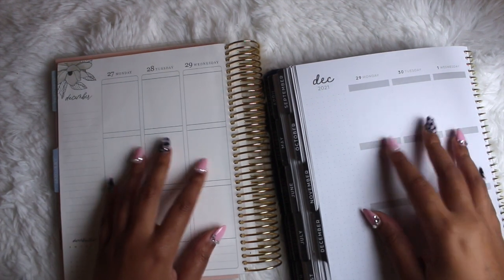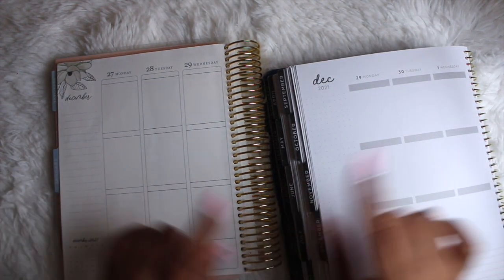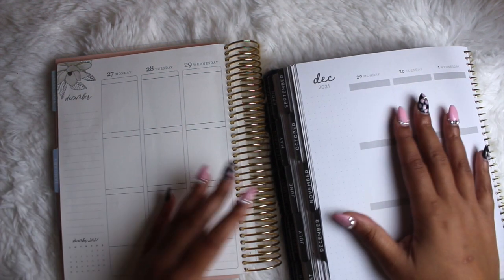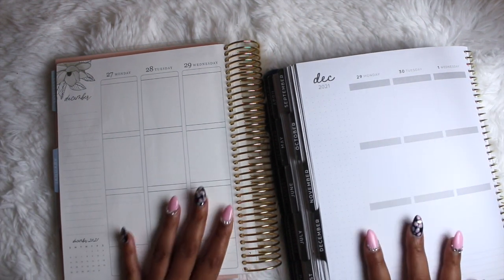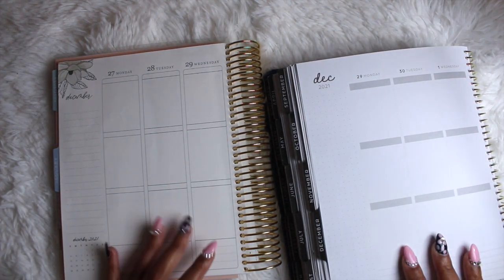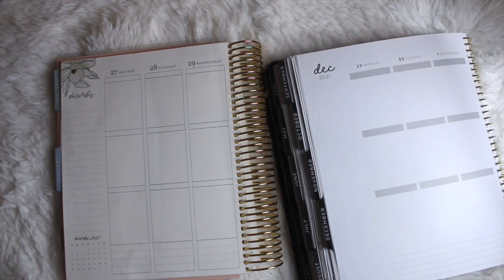Now, when it comes to the vertical layout, there's things I like about this one, and there's things I like about this one, and then there's things that I don't like. So I love that they're both vertical, obviously, but that the sections are separated, but that there's room if you don't want to separate the sections, that you can modify it. So one key difference that you can see between the two is that, well, there's 2 key differences.